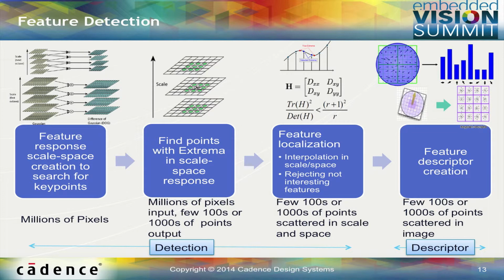incoming pixels per second. And then you go into a stage where you're really operating on finding points in the extrema, in the scale space response. So now you're sorting out which are the kind of the embryonic features of interest, which is usually a kind of min and max detection algorithm.